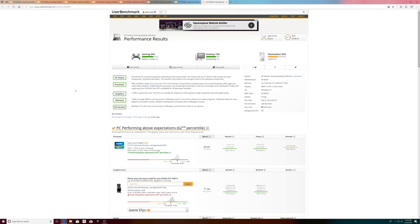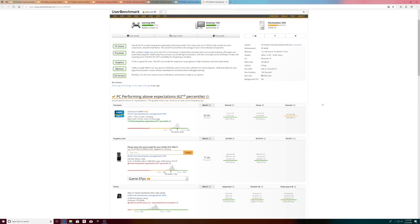Now, let's look at what we've got here. So I have since upgraded the RAM in this thing to 16 gigs, up from 8, and that will definitely increase the scores here in these two areas, and a slight increase on the gaming. CPU usage 3%, so this is relatively accurate.